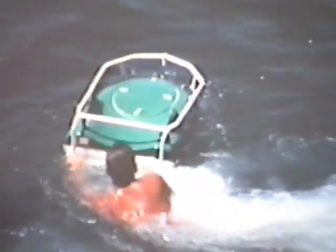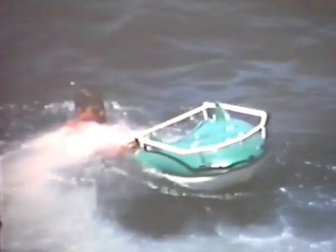Here we see how rugged the Dolphin is. The engine keeps running even if the unit is turned upside down and submerged in the water. It's very maneuverable. It literally turns on a dime.